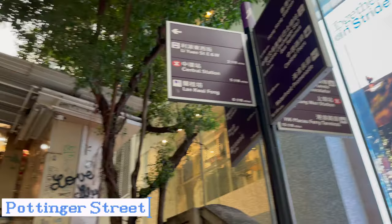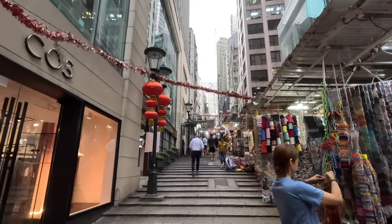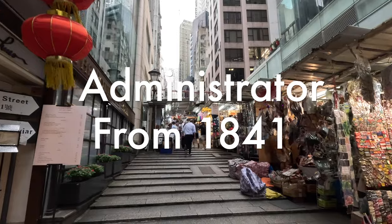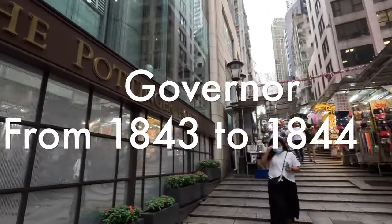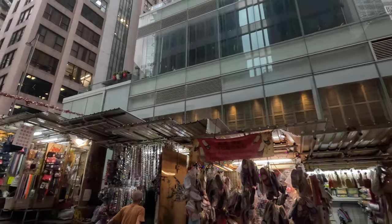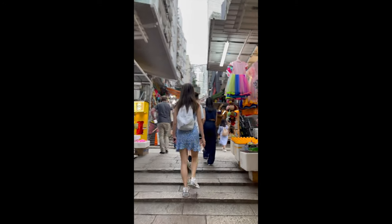Down Queen's Road Central on the opposite side, you will find Pottinger Street, otherwise known as Stone Slab Street, which was named after the first governor of Hong Kong, Henry Pottinger, who headed the territory's administration first as an administrator from 1841, then as a governor from 1843 to 1844. This street is well known for its masks, wigs, and fancy costumes, making it a very popular place for accessory shopping during festivals like Halloween. It is also a popular spot for photographers and as a backdrop for Hong Kong movies.